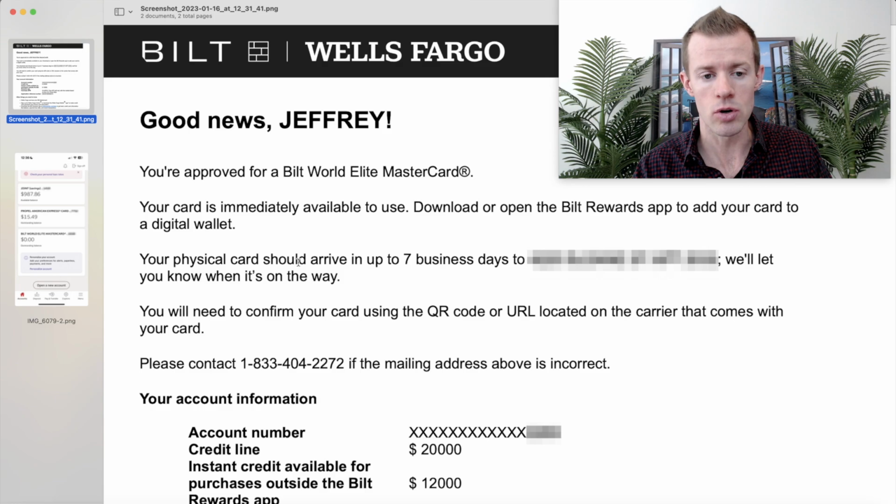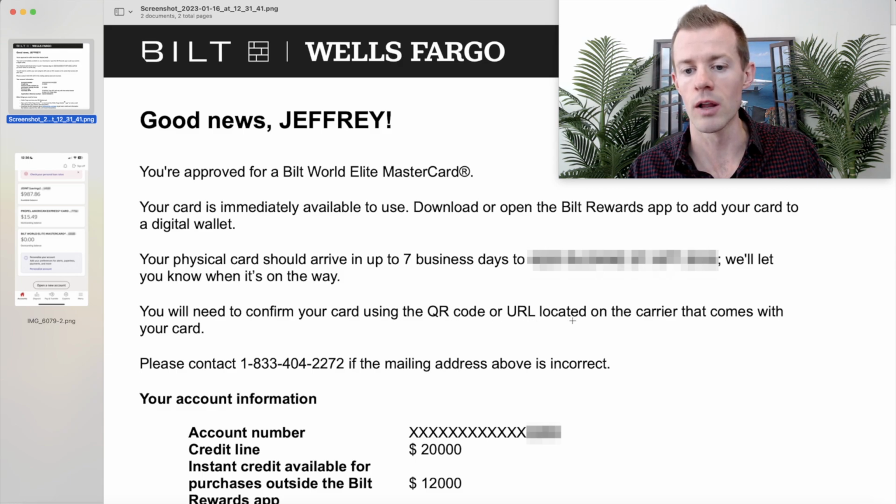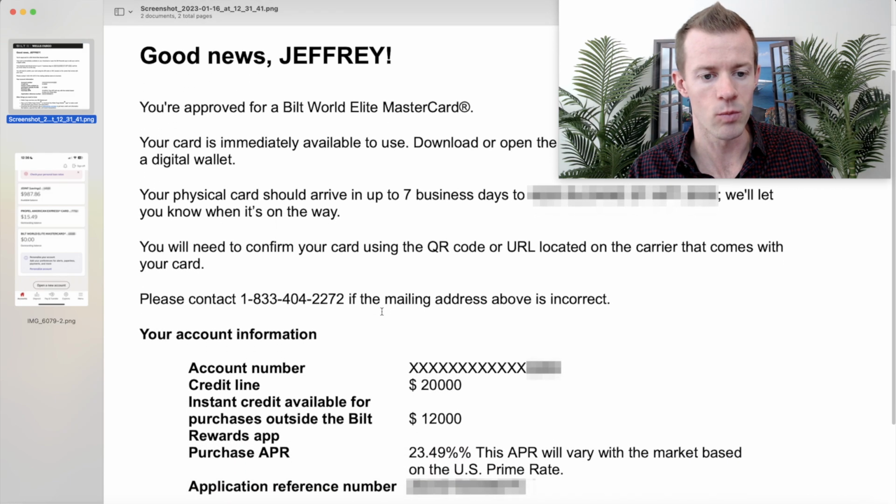My physical card should arrive in 7 business days to my address on file. They will let me know when it's on the way. I'll then need to confirm my card using the QR code or URL located on the carrier that comes with my card. We're good there.